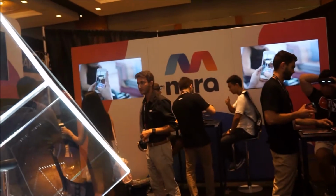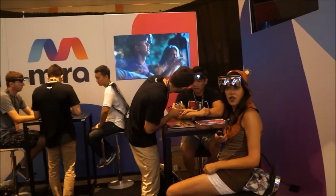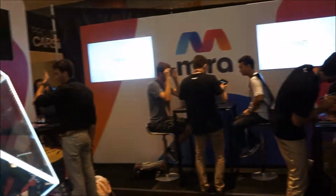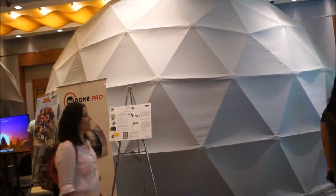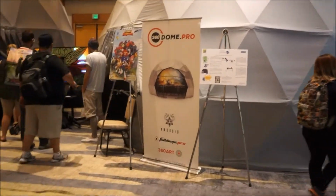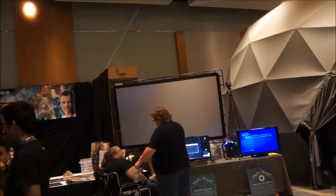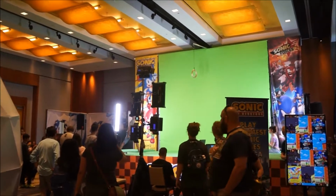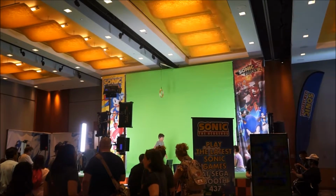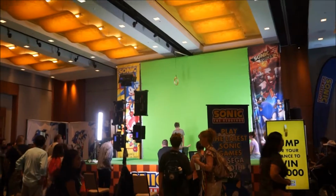This one's called the Miro. This looks interesting. This one is a game playing dome. Sonic the Hedgehog games. It's a trampoline.